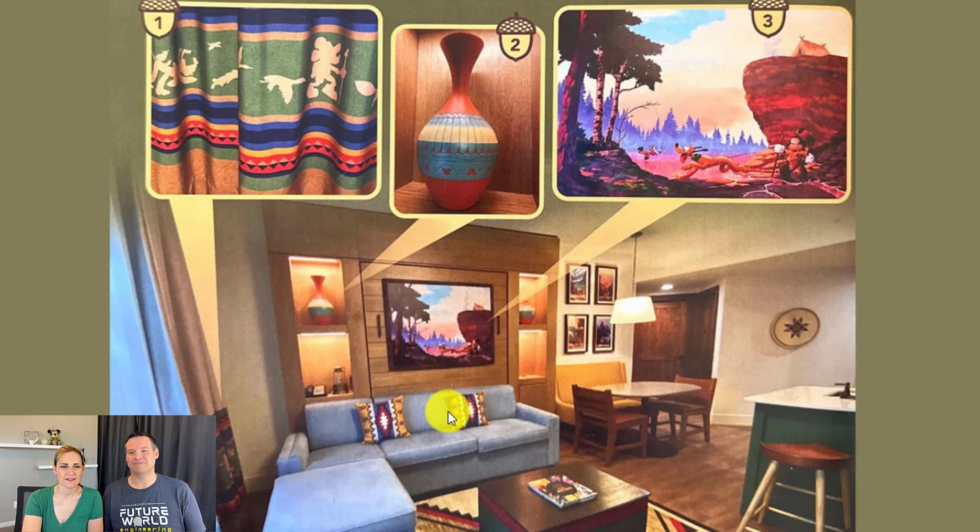Something I noticed here was these little alcoves that are illuminated. I think that's a really neat feature. Another thing I like is that it looks like there are outlets and USBs in here. I think that's way smarter than the way it is in a 1-bedroom at the Riviera. They have the little alcoves inside, so you have to pull the bed down to get to them.